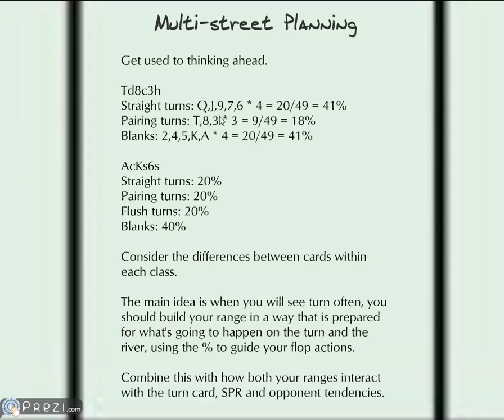Right. So I think the jack and the 9 are probably more likely to give people two pair or three pairs, or just pair and open-enders, and not that many straights, as the 6, 7, and queen probably. Although that still might have to do with the exact situation.